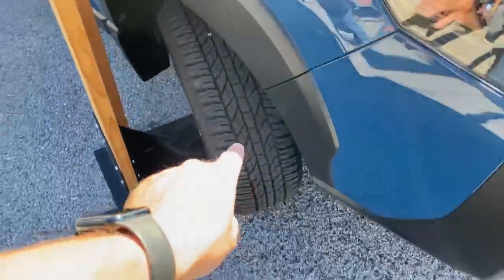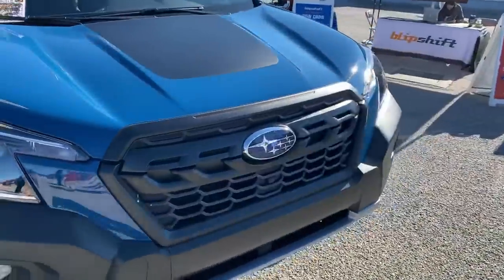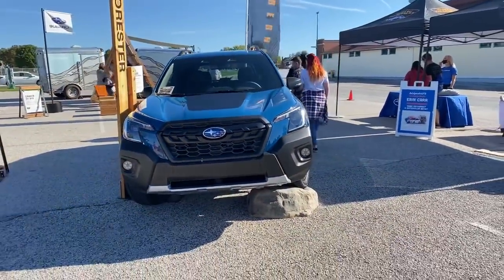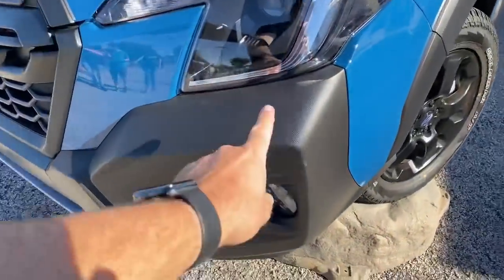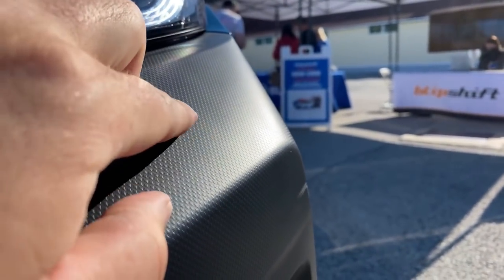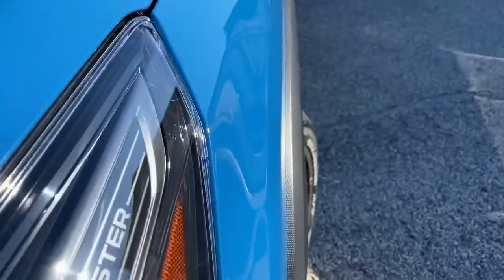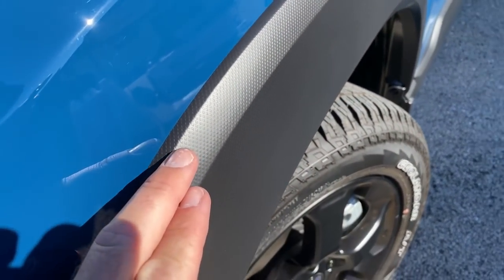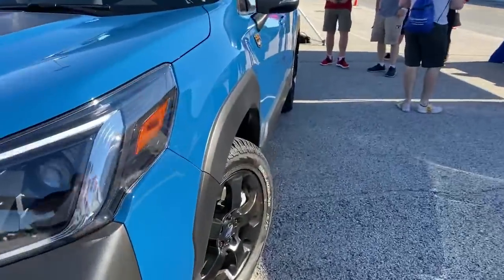So in terms of everything, what makes this a Wilderness? Well, first off, you have the Geolander tires, just like we saw in the Wilderness Outback. We also have a new nose. Now, the nose is shared with other Foresters for 2022. However, this one has, of course, the extra cladding. And I'm going to talk to the engineers and find out. There seems to be a pattern here. See the details there? I'm wondering if that's for wind, for less drag, or is it just to make it look interesting? Because that would give another reason for this cladding to exist other than just the sake of cladding. Wilderness badge.